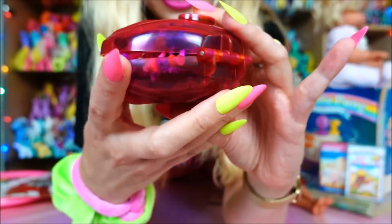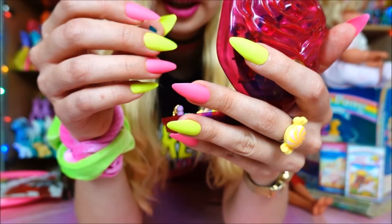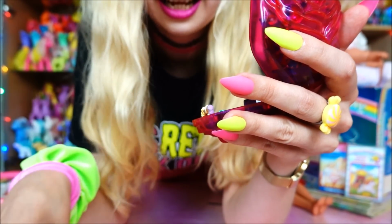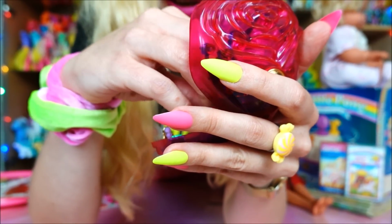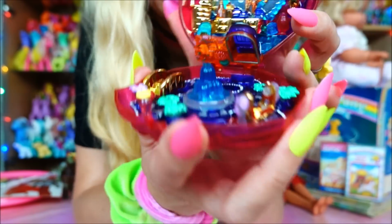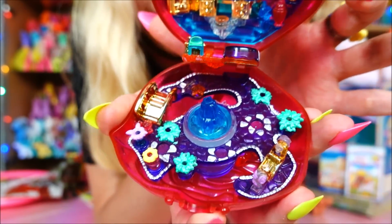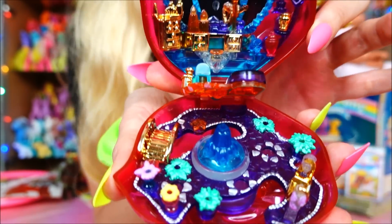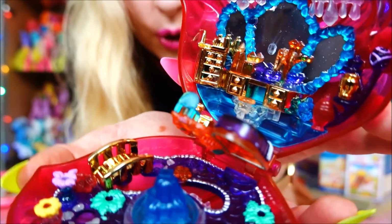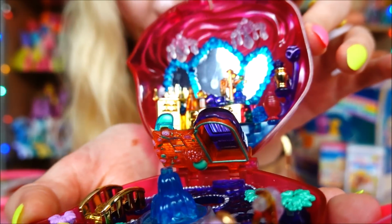It's just not complete. I paid quite a lot for this, more than I usually pay for Polly Pockets, but it was definitely worth it for me because it had this piece. And on top of that, it's almost complete on the inside too. It's one of these super see-through ones and everything is so beautiful. I can't even handle the beauty of this. Look at these golden shiny bits and pieces. Has real mirrors in there.